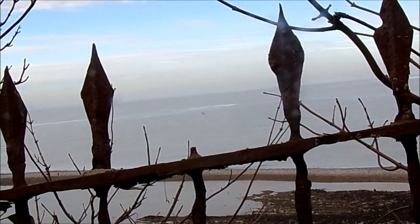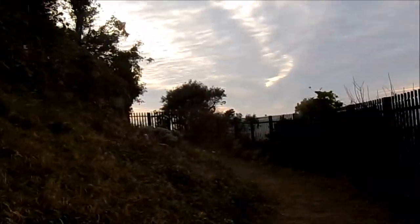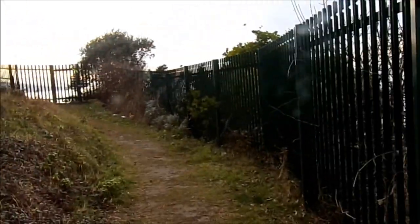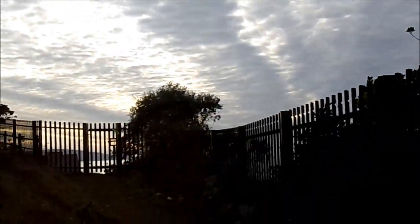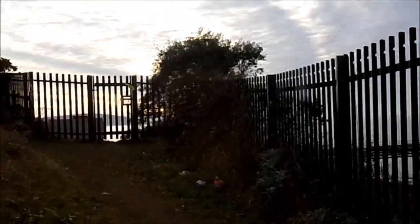And you can see the walkway out to Birnbeck Island there. That gets covered up very quickly. Might not be able to get out here, they might have shut it. Don't know. This has only been open to the public a few times for safety reasons. They had to erect a new fence for a start.